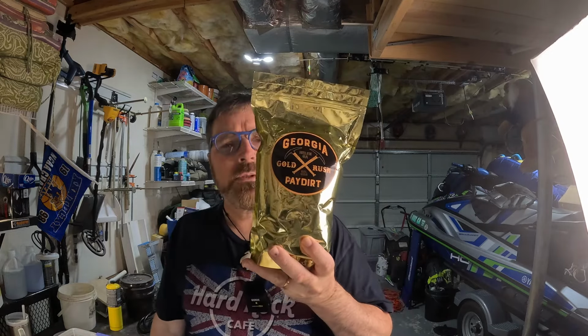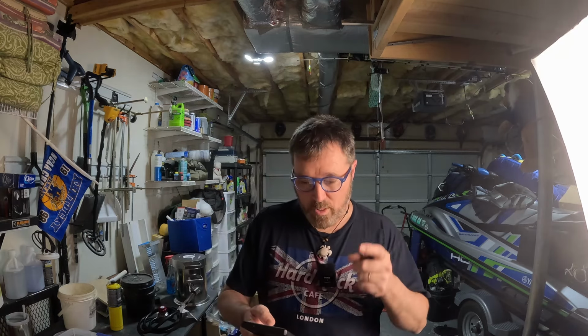We'll open this big boy up right here and we will start classifying it. So let's just do that. Okay, so I found the description. It is Outpost Gold and Gems. We got 4 pounds of Prospector Pick Georgia Gold Rush pay dirt. $150 is what I paid for it. Out the door it was $158.71. There was $8.71 tax. Shipping was free.